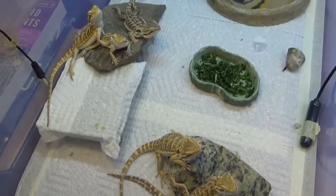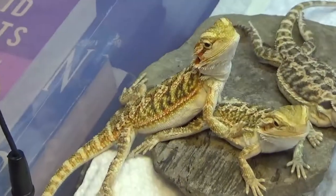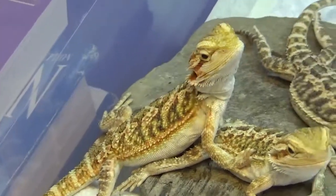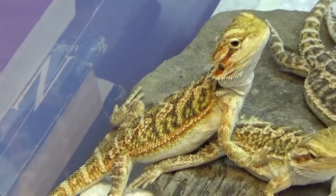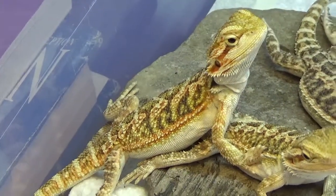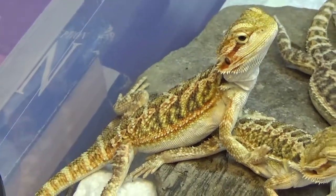And then we got Puff in here. Like I mentioned earlier, he's the most colorful dragon out of the clutches. So I'll be holding on to him for a while just to see how he develops.